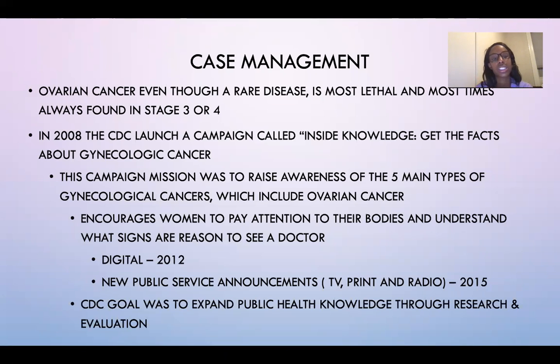And in 2008, the CDC launched a campaign called Inside Knowledge, Get the Facts About Gynecological Cancer. The campaign's mission was to raise awareness of 5 main types of gynecological cancer, which included ovarian cancer. So it encouraged women, pay attention to your bodies, understand what signs are reason to go see the doctor, talk to your doctor. In 2012, they went on a digital platform as well, and that digital platform reached over 2 million people. So they're trying to get the knowledge out there, and what's the best way to do it. In 2015, new public service announcements, TV, print, and radio were put out. The CDC's goal was to expand public health knowledge through research and evaluation.